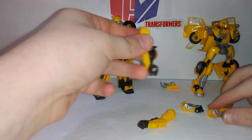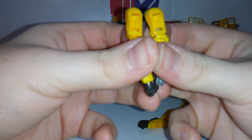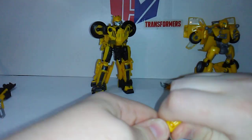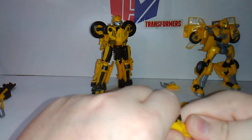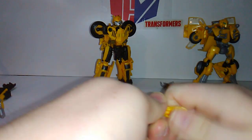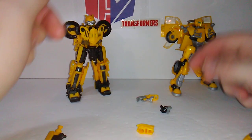Okay. So, on these figures, the elbow joints are exactly the same. A little bit of different detail, but these are painted really more nicely. So, I'm going to transplant these because they look better. Alright, I'll be back when I get these done. Okay, I got them off.